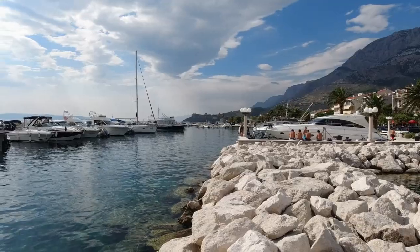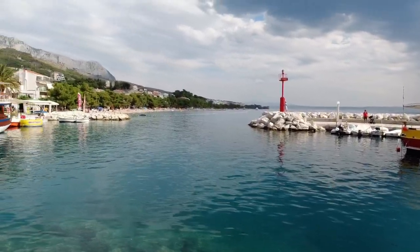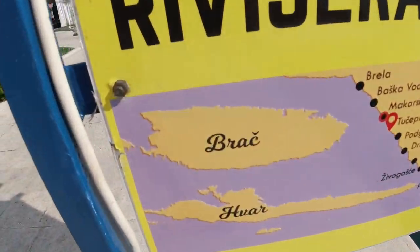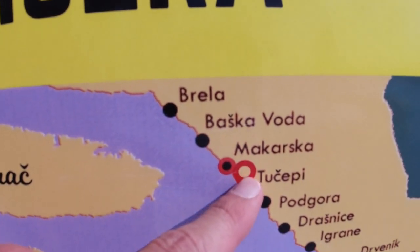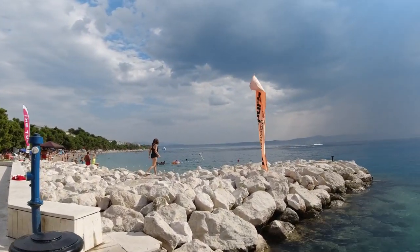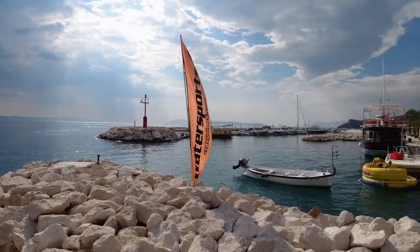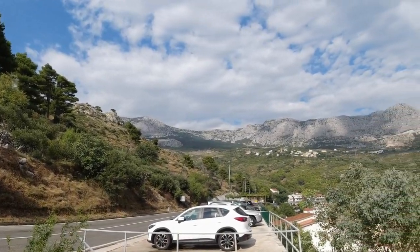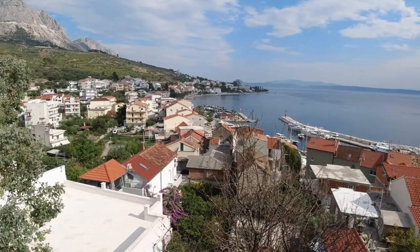Here's the nice harbor of Tuchepe. And on the other side is another nice beach. Brač Island, Hvar Island, there is Makarska, and Tuchepe. And next I'll go to Podgora. And this is Podgora. Looks very nice.